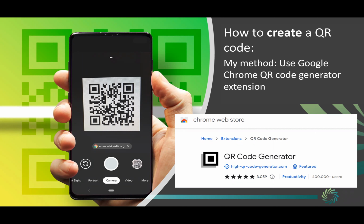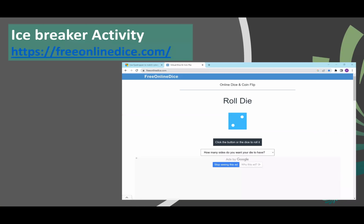Download the picture, so you'll have that. So here's an example of one of the websites or apps that I would use. At the Tutor Forum last week, I used this game where I got everybody to scan a handout, and it brought everybody to this website, freeonlinedice.com, and then I asked everybody to just go to that website using the QR code.